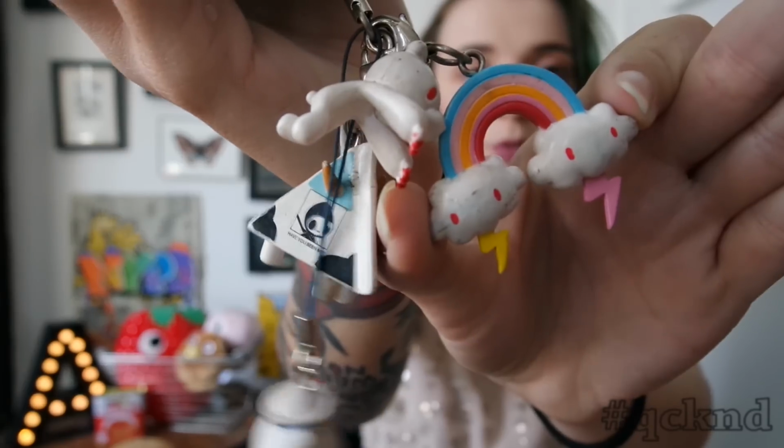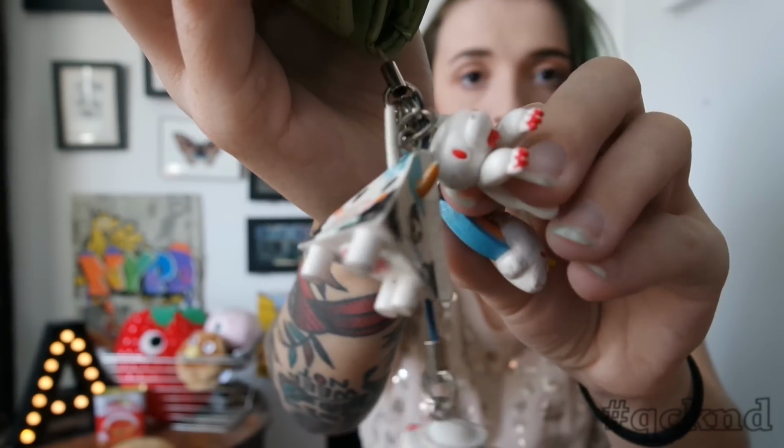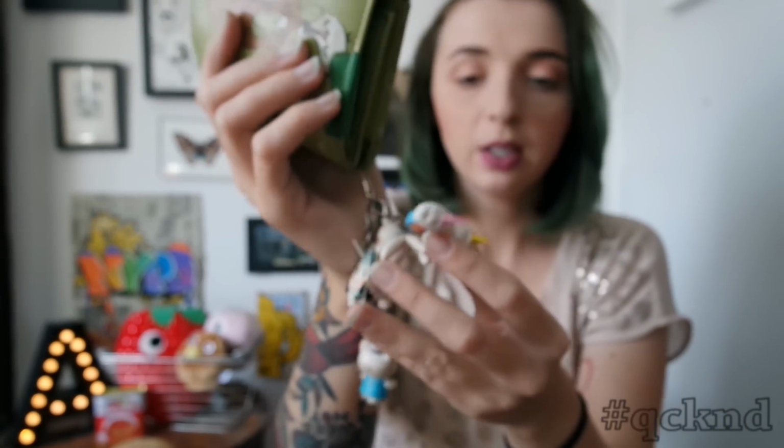So a couple people asked me, what are the goodies on your wallet, when I showed it yesterday. And these are all blind box items. So you can see this rainbow with the clouds and this Gloomy Bear and then this little milk. The rainbow and the milk were Tokidoki blind boxes, which is another company who does almost the same exact thing. And then Gloomy Bear was with Kidrobot. And then this is just a Hello Kitty.